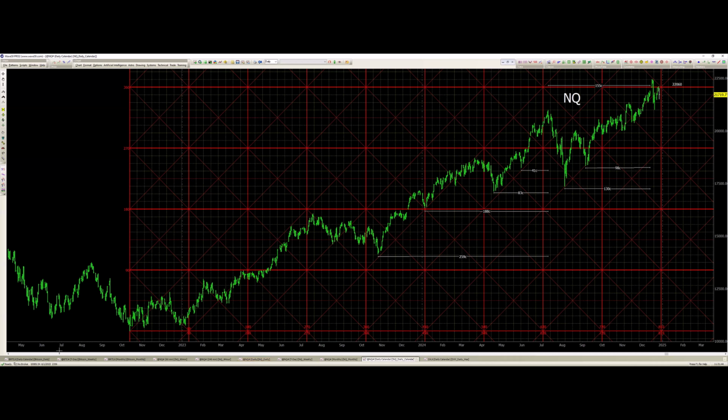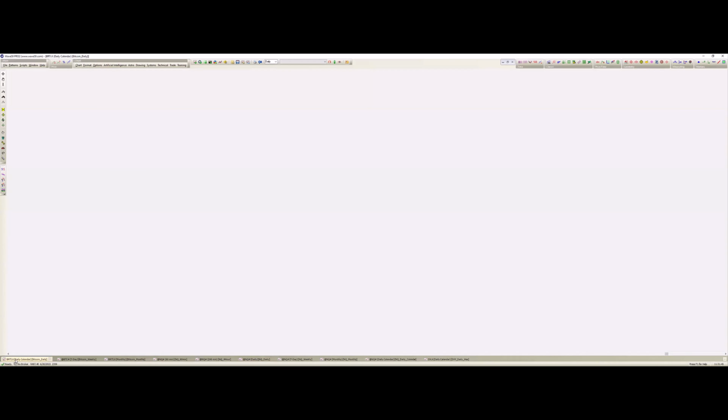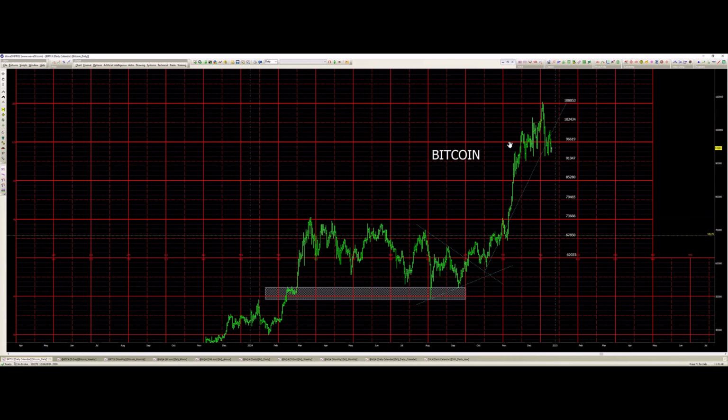All right, let's jump over to Bitcoin. Speaking of raising some cash, I talked about this when we squared out here: not a bad idea to raise some cash and protect capital. I still think Bitcoin is bullish, because we could pull all the way back to this 73,666 and still be very bullish on a daily basis. But that's a hell of a pullback from 108, 106, 105. So protecting capital is not bad.